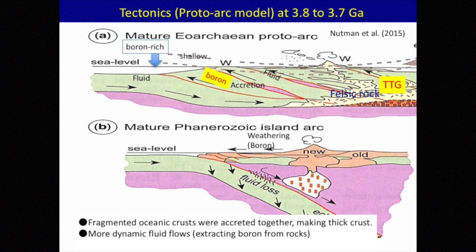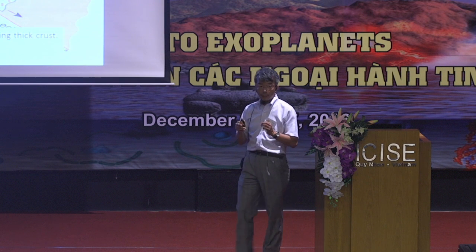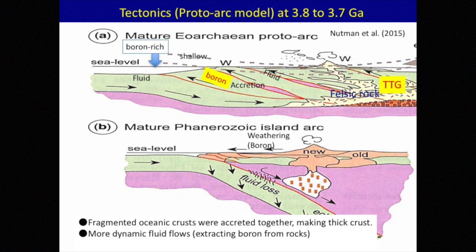And I think this felsic rock was the essential source of boron. Okay? And this arrow is indicating the movement of deep fluids, crustal fluids, and some fluids are extracting boron from these felsic rocks, and they are carrying boron to the surface. And some boron is going to discharge into the ocean. They are creating the boron-rich environment. That's why we see some boron-rich sediments even at the Isua age. Okay, so then the next question is, how do you connect this kind of a boron-rich environment or boron to the origin of life problem?